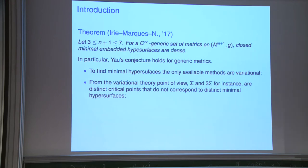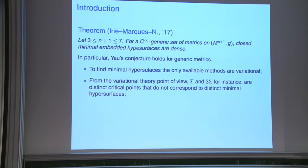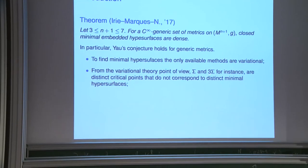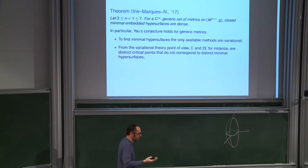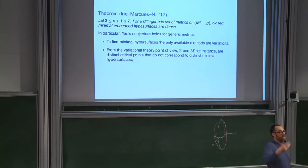The problem is that from the variational point of view, a minimal surface, or the same minimal surface with multiplicity, I chose 3 there but it should apply to any positive integer, counts as distinct elements. These count as distinct critical points. But on the other hand, they do not correspond to distinct minimal hypersurfaces, because I just pick one I already knew and multiply it by an integer.